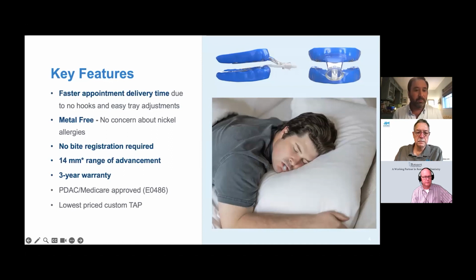Also, it's the first custom TAP that has no metal components in it. And that's a big thing with some people. Because of this tremendous range of protrusion, bite registration is not required. And that's kind of mind blowing for a lot of people.